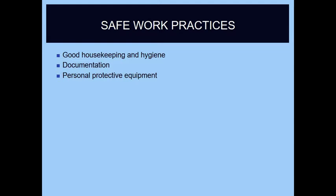And then safe work practices. So the big ones, and we'll talk about all of them, are good housekeeping and hygiene, documentation, and personal protective equipment.